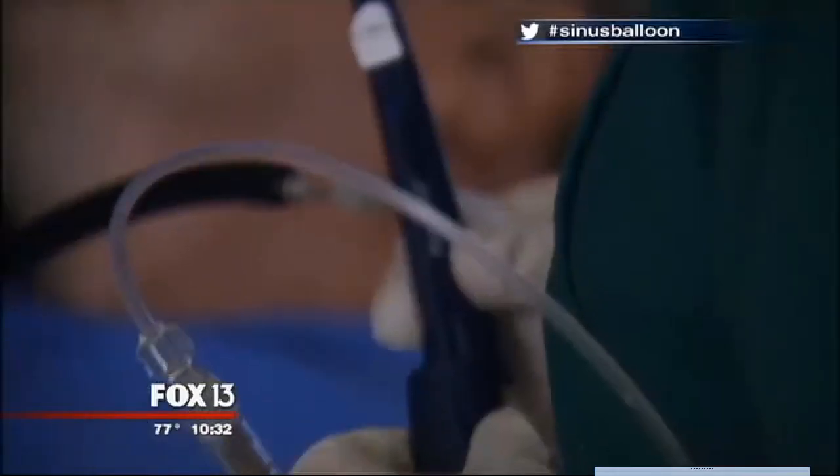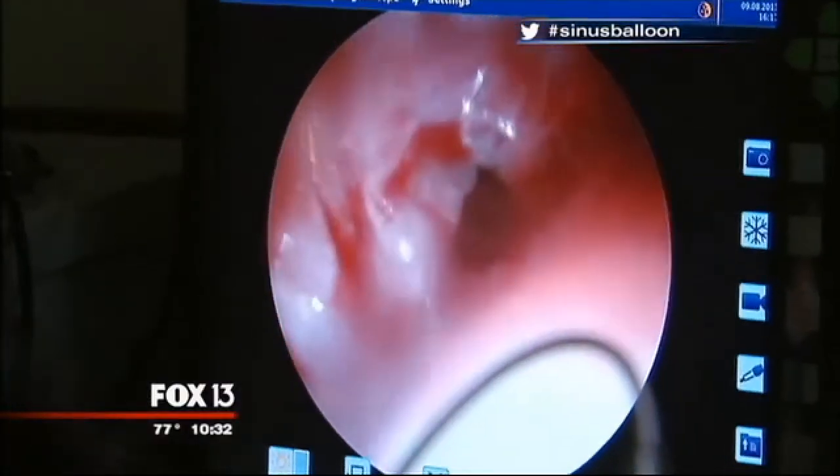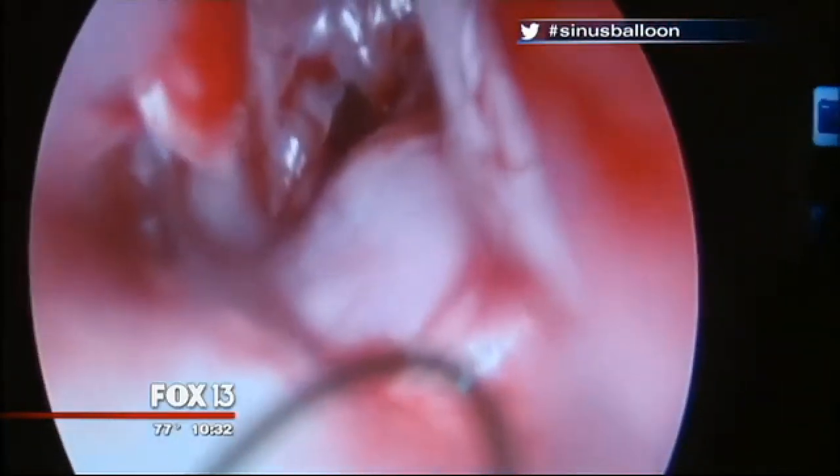I was a little bit skeptical about it. Within probably 3 days, I was feeling great. I could smell and I could breathe through my nose. Kara Madden had the procedure. She can breathe easier and no longer misses work. I haven't had a sinus infection since I had it done. I have had a cold since then, and I was waiting for the sinus infection to come on. I haven't had it. And there's the opening into the sinus there. Results Gary hopes to experience.